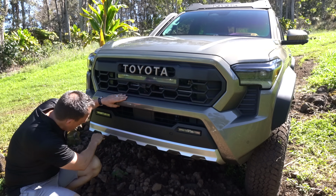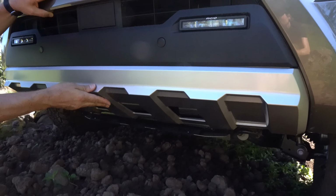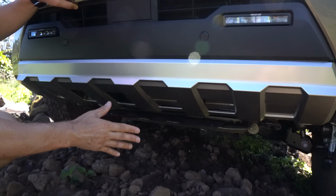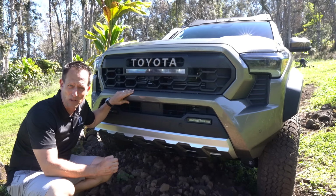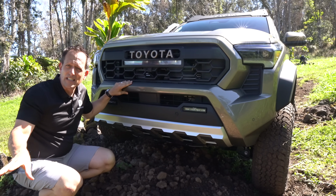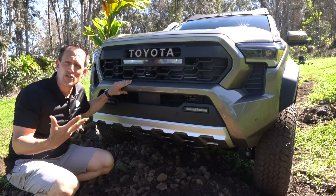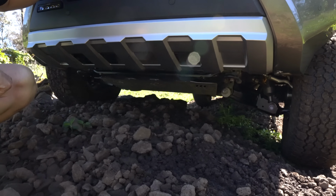And I love the way they did this bottom portion on the actual front bumper. And what's great about it is that underneath, you don't have aluminum skid plates, you have stamped steel skid plates. So that's another differentiator compared to the Tacoma TRD Pro, you're getting even heavier duty skid plates underneath to protect the underbody of this beast.